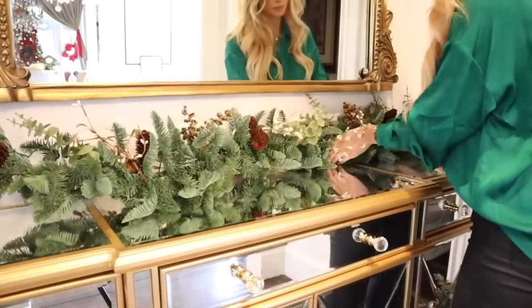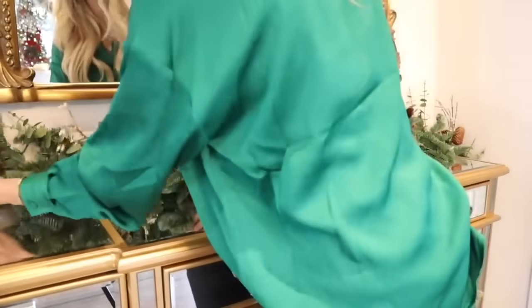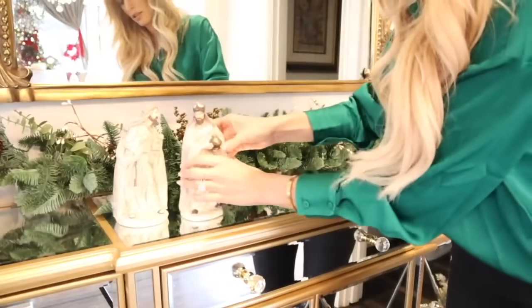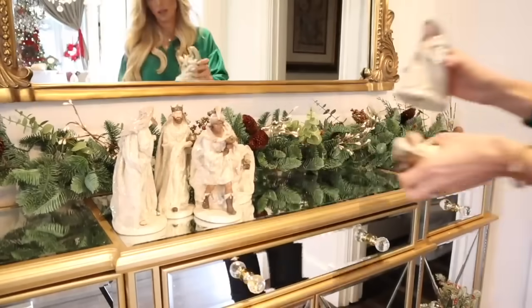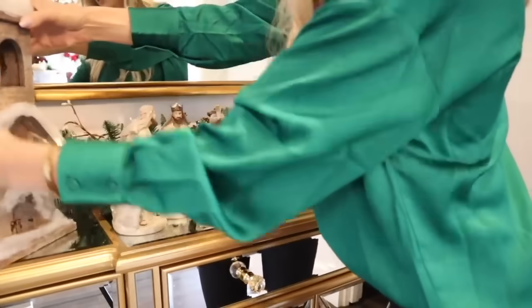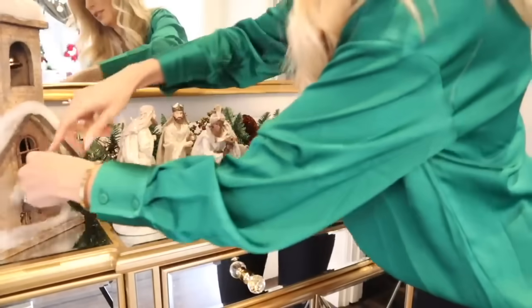So for this sideboard, I actually wanted to put my nativity here. I usually put it in the entryway, but because that's kind of a pass-through area of our home, I wanted to create a real beautiful spot to put this, so I decided to put it on this sideboard, and I think it turns out really beautiful.